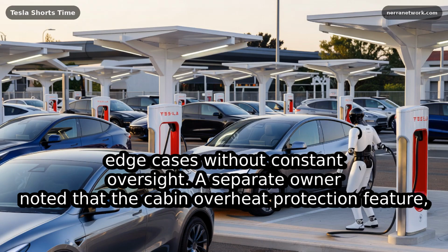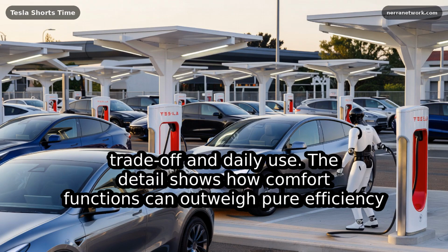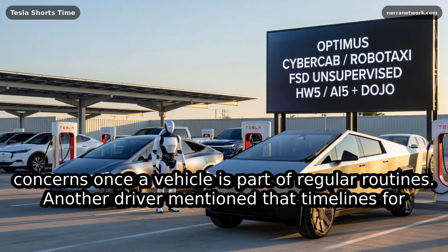A separate owner noted that the cabin overheat protection feature, which pre-cools the interior before entry, consumes extra energy yet still feels worth the range trade-off in daily use. The detail shows how comfort functions can outweigh pure efficiency concerns once a vehicle is part of regular routines.